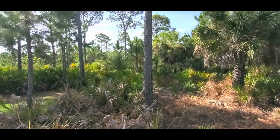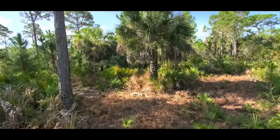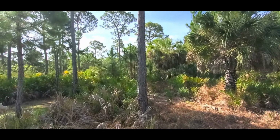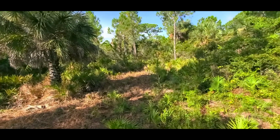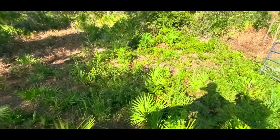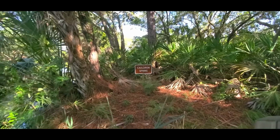This is pretty typical of what a lot of Central Florida looks like, with the scrub palmettos, the palm trees, the pine trees. You'll see this in a lot of the parks around here in the center part of the state and out towards the coast, like Brooker Creek and this one. This is Caldera Spring.